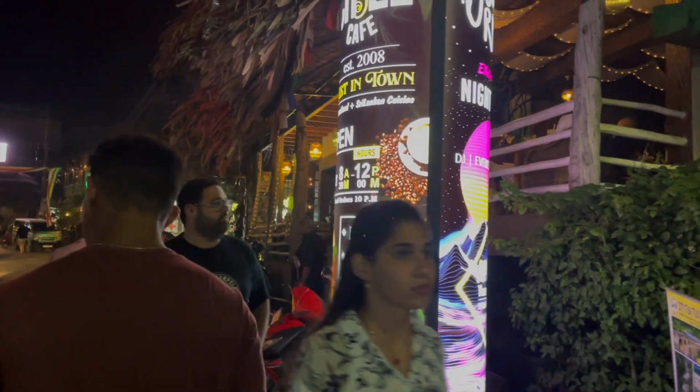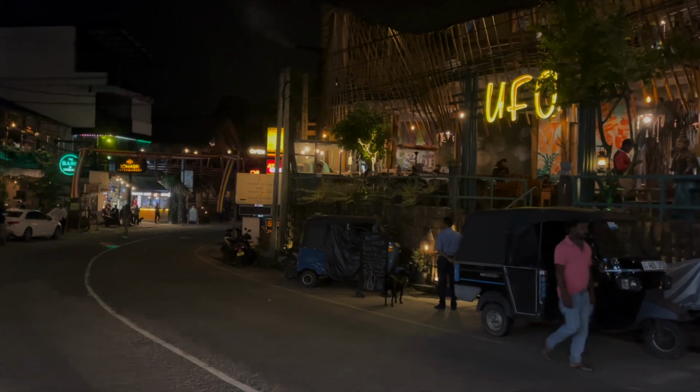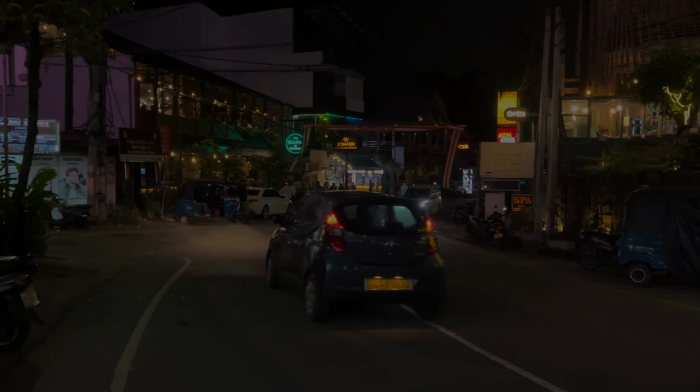All right, it is nighttime here in Ella, and we're going to go out and explore the town. If any of y'all have ever been to Bali, it has a very similar vibe. Very, very touristy though. This whole strip has tons of restaurants and bars, so we're going to check it out. We spent most of that night walking around and meeting people until we eventually headed back to the hostel to just hang out and get ready for the next day.